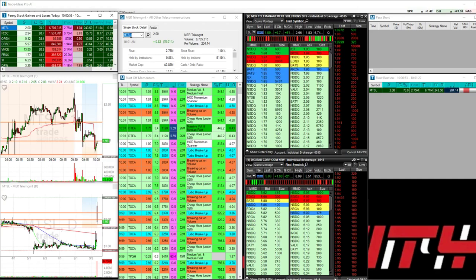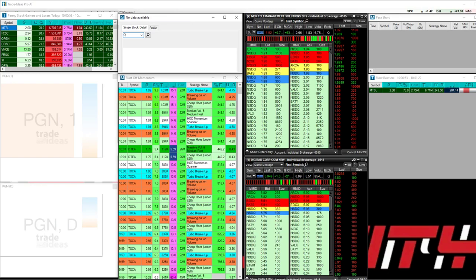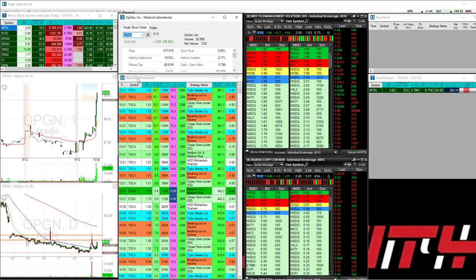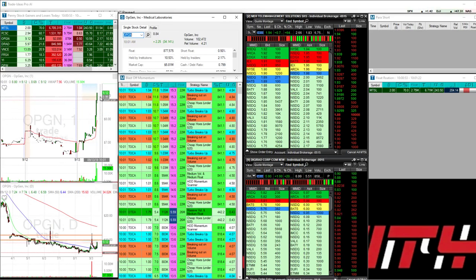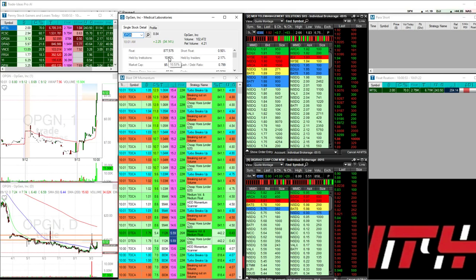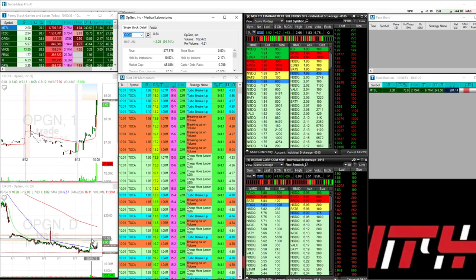OPGN squeezing. OPGN is squeezing here. Really low float there, under 1 million. They had a recent spike, so it's going to have some overhead resistance here.